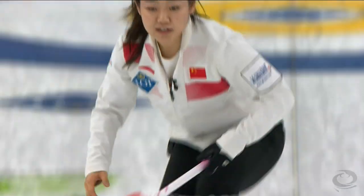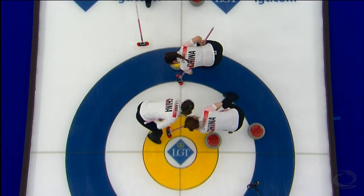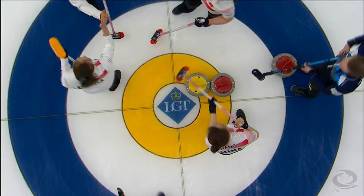Han Yu, cool under pressure, sweepers manage this and they drag it to the 4 foot, and that is the win for China over Scotland.